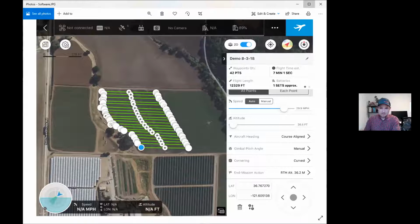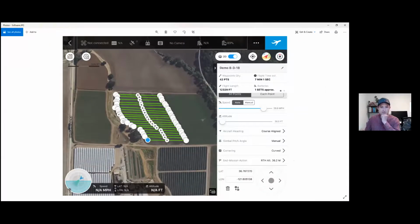All right. So this is the software that we use. This is what controls the drone. You put in your various waypoints, as we call them, and the waypoints are these dots here at the end of these green lines. This is basically the end of each path. And on the right here are the various flight parameters that you want to set, like how fast you want to fly, how high you want to fly, and how you want to fly it.